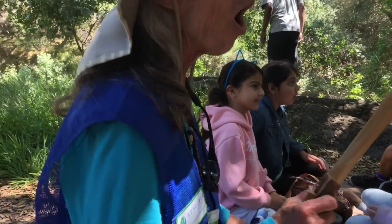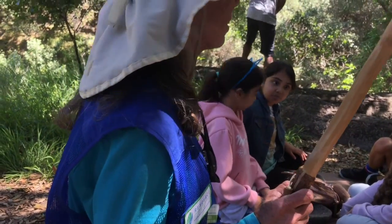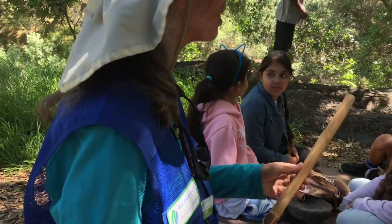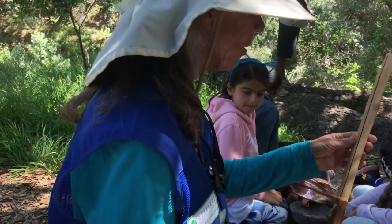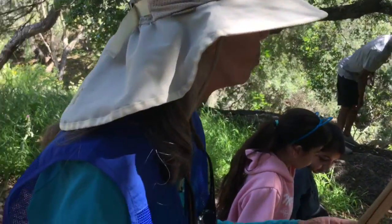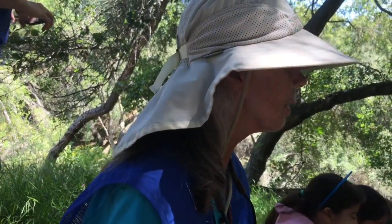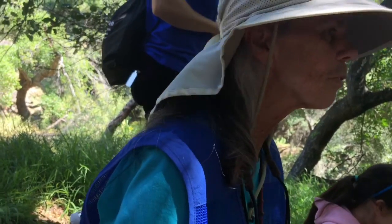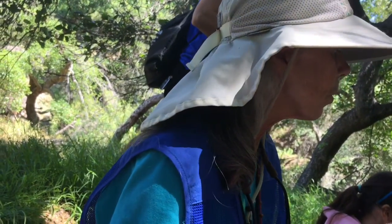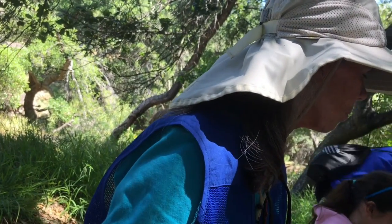You know why I like having a clapper stick? This is an instrument that was used by the Tongva and Chumash in their dances. This is their primary instrument, and I use it for pointing to things or for getting students' attention. Okay, is there something over here?